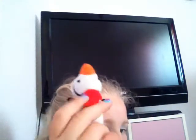This little stuffed teddy bear. It's actually a finger puppet. Now we're moving right on into Clue.